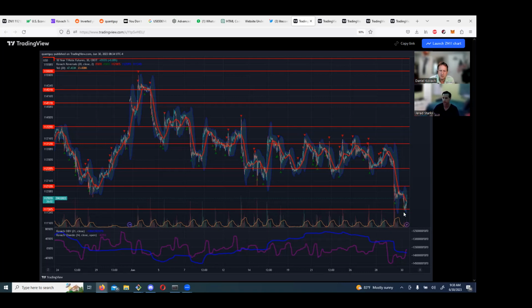Again, this would have been a good time to go long here. Probably a little bit stale in the trade right now. We're going to start expecting some resistance from 112.12. And if we can break that, definitely see some resistance at 112.25.